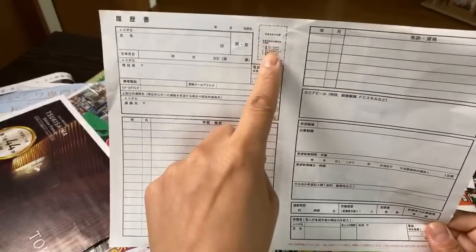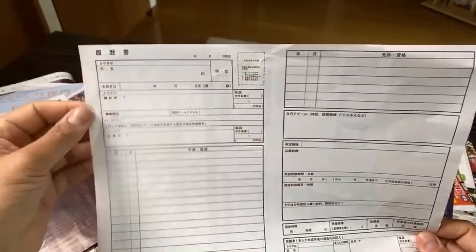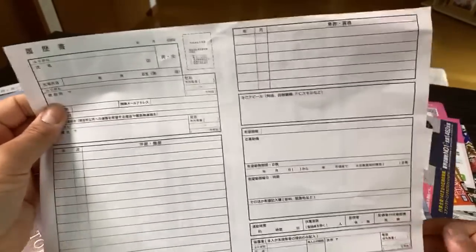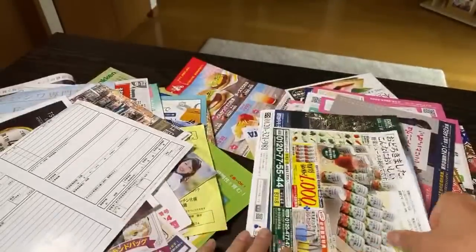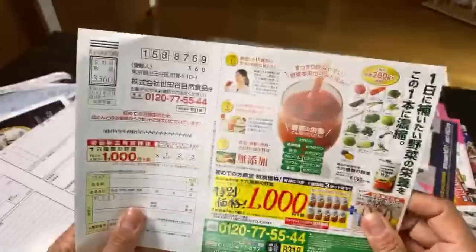You have to paste your picture. Japanese resumes have their pictures attached, so you have to put a little picture. In America, you're not allowed to put the picture because they don't want you discriminating based on what you look like. But in Japan, you have to add the pictures.